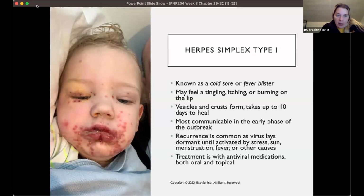And recurrence is likely going to happen, okay? And you treat with oral antiviral medications or topical antiviral medications.